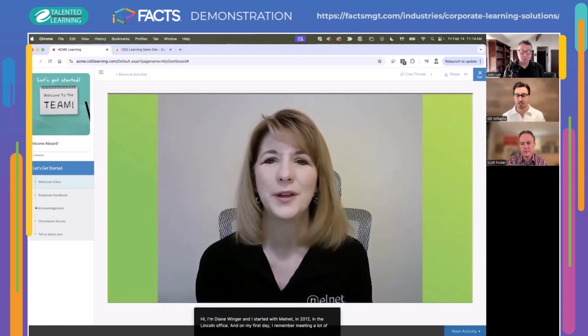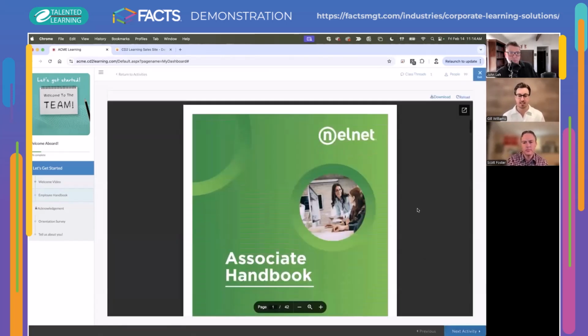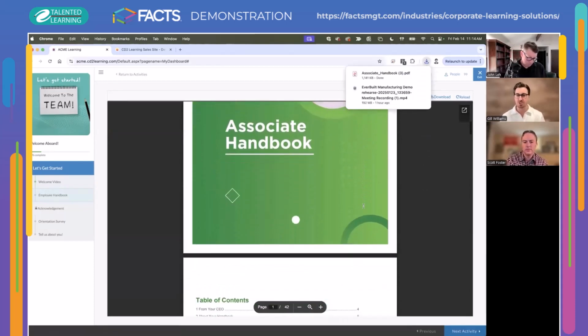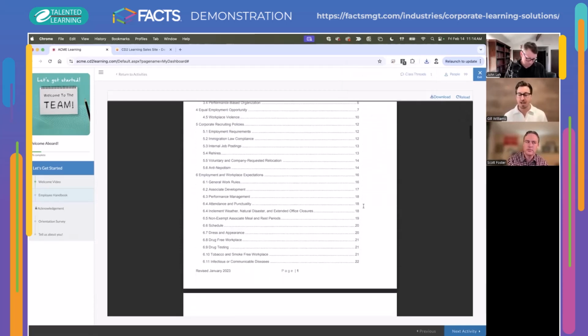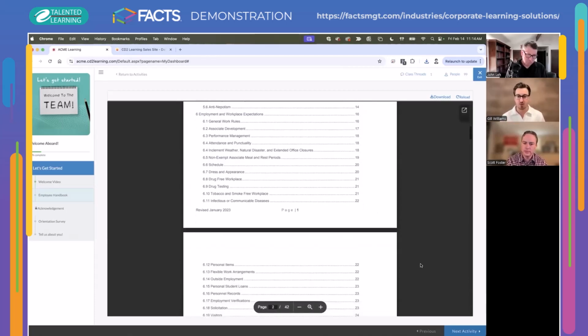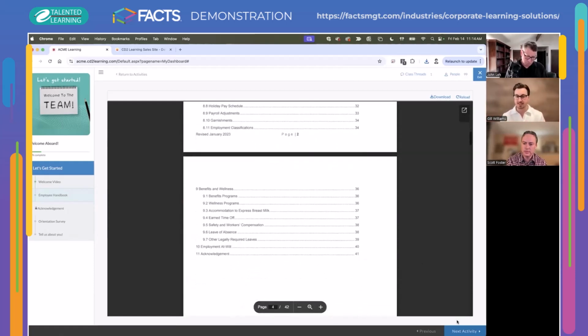Next activity that we're going to go through here is, again, pulling those resources from that resource library and tying it into that learning journey. We've got our employee handbook here that can allow us to put the employee handbook, any regulatory documentation, in that learning flow. The beautiful thing is that all these resources are managed at the asset level. So if this employee handbook, for instance, updates on a regular basis, you update that file in one place and it will push out and cascade across the entire system, making managing your content really simple and easy.